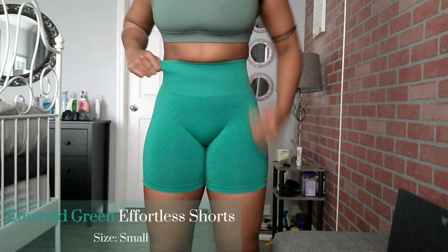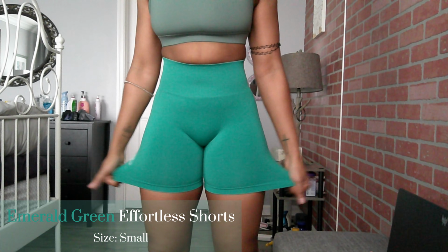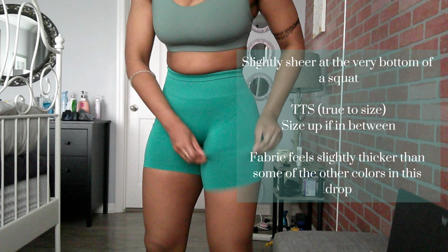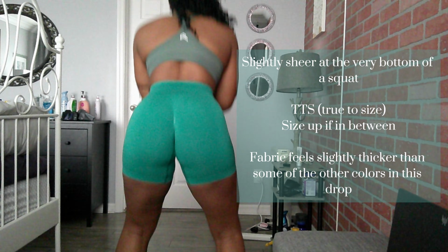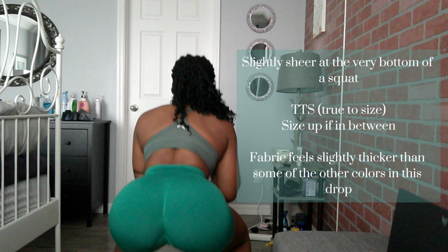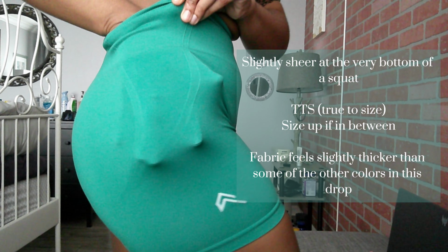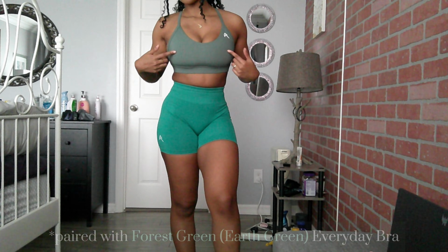Alright guys, stay seated. We're in the home stretch finally. Final color family are the greens, starting with emerald green, which honestly isn't very emerald. Shout out to my friend Keely who calls this gumpy green. That is so accurate. So far the commentary for Effortless this drop has been everything's been very stretchy, not very compressive, but that changes a little bit with the greens. I found emerald green and the green coming up next to be the most compressive out of the bunch.